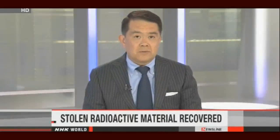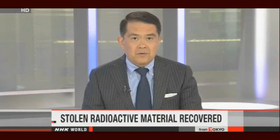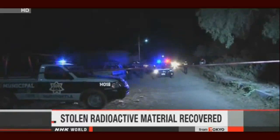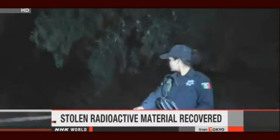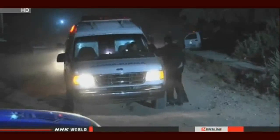Nuclear safety officials say they have located potentially dangerous radioactive material that's used for medical purposes. It had been removed from a stolen truck earlier in the week. The material, cobalt 60, and the truck were found abandoned outside Mexico City on Wednesday. Two armed men stole the vehicle on Monday, not far from where the cargo was found. Officials say the radioactive material had been removed from its protective container, putting anyone who came in contact with it at risk of radiation exposure.